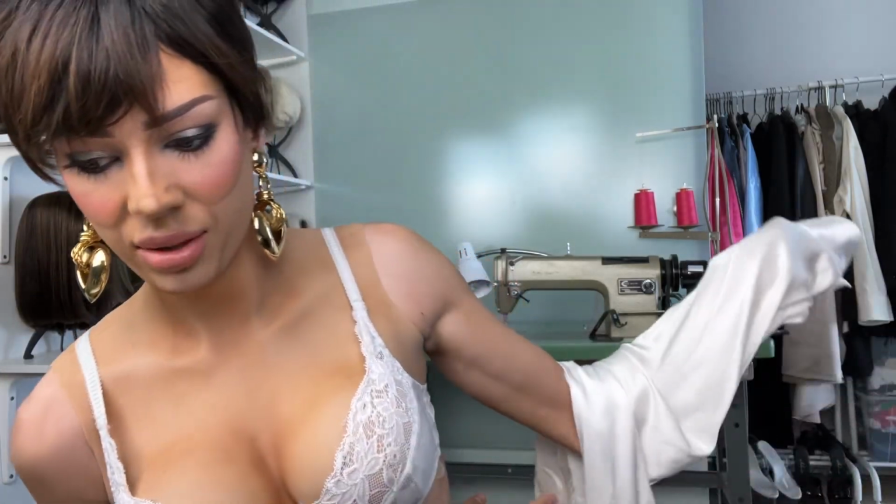I feel like this is... ugh, these are so pretty. I'm really obsessed. I feel like the bra is clashing a little. Maybe not. Hold on. Let's just look. I think I should free ball.